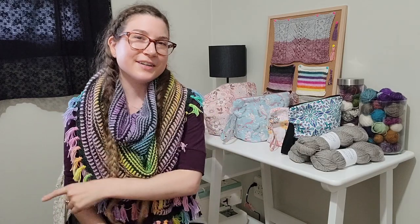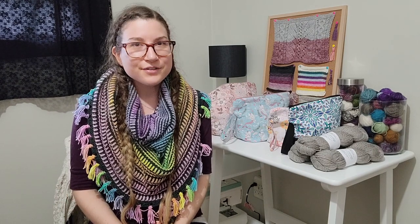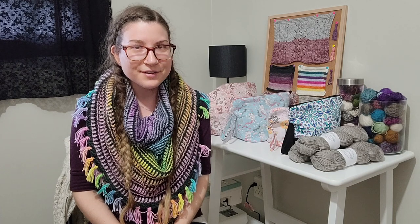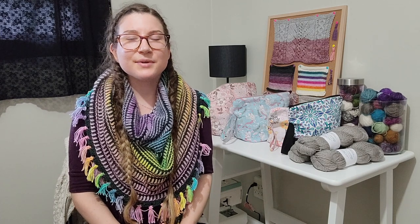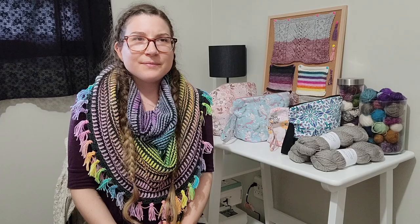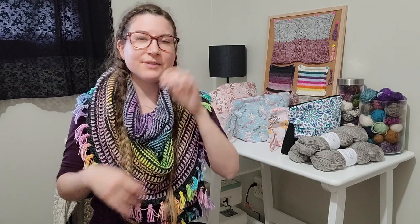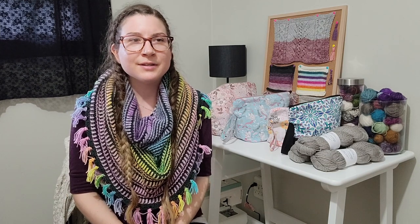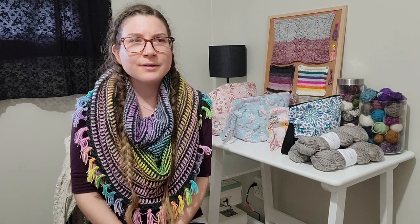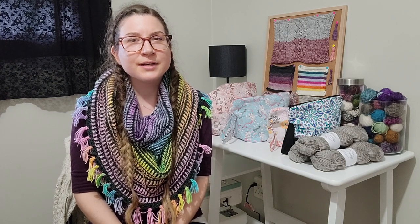to celebrate the release of the Tassel Tango shawl is start a Tassel Tango knit along in my Ravelry group. So if you're interested in doing a knit along for the Tassel Tango, I will be posting a thread for that in my Ravelry group. It's just open chatter: post your questions, your pictures, your progress. I'll have one thread, and maybe a finished objects thread as well. I'll have that run until maybe the end of October or November. I'll figure it out.